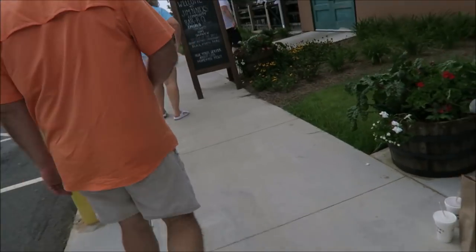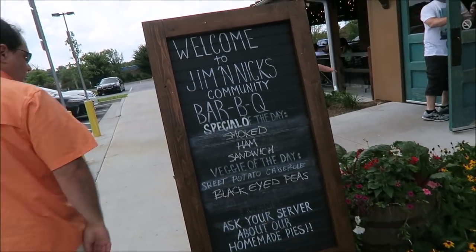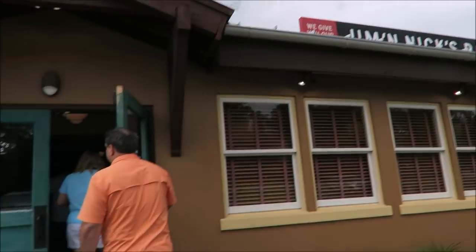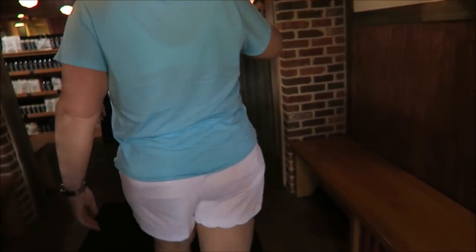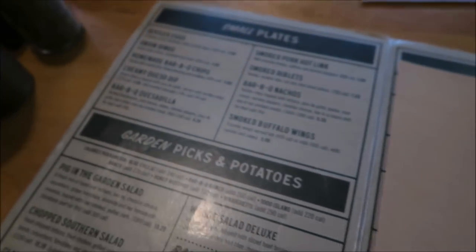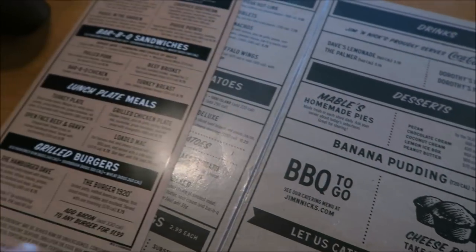They're exhausting just watching me. Ooh, smoked ham. Ooh, and it smells so good. So we are here at Jim and Nick's barbecue. Thank you, Devin, for holding the door for me, even though I'm exhausting. I didn't tell you what I asked for. Good afternoon. Hello. Hi. Hey, how are you? I'm well. How are y'all?